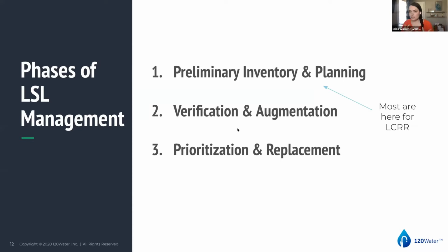So at 120, at least, we break the concept of lead service line management, or service line management, into 3 areas. Putting sunlight on your data, understanding what you know through the preliminary inventory and planning phase, that's where we are for lead and copper rule revisions. When we say what you can do today to prepare, it's a few areas of the rule, doing some of this work where you can figure out what you know, getting your plans aligned and getting ready to go. So we are in a preliminary planning phase of lead service line management here.